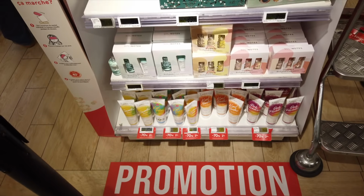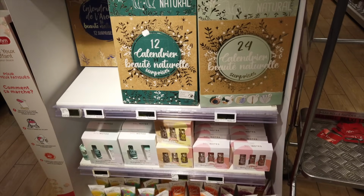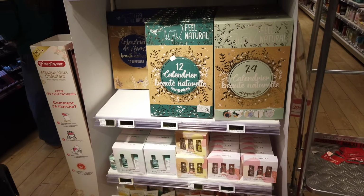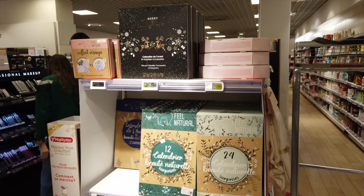And before I showed you some advent calendars that were food and toy related, and here in the beauty section there are some that are cosmetic and skincare related. So yeah, as I said, advent calendars are really popular in France. You can also find them at the pharmacy.